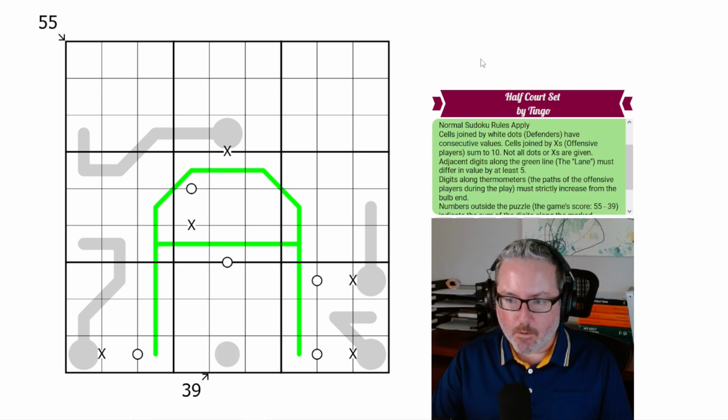Cells joined by a white dot, defenders, have consecutive values, so it's like Kropki dots. These two digits just have to be consecutive, same with these, etc., etc. Cells joined by X's, offensive players, sum to 10, so these two digits here must just add up to 10. Not all dots or X's are given, okay, so there's no negative constraint here.